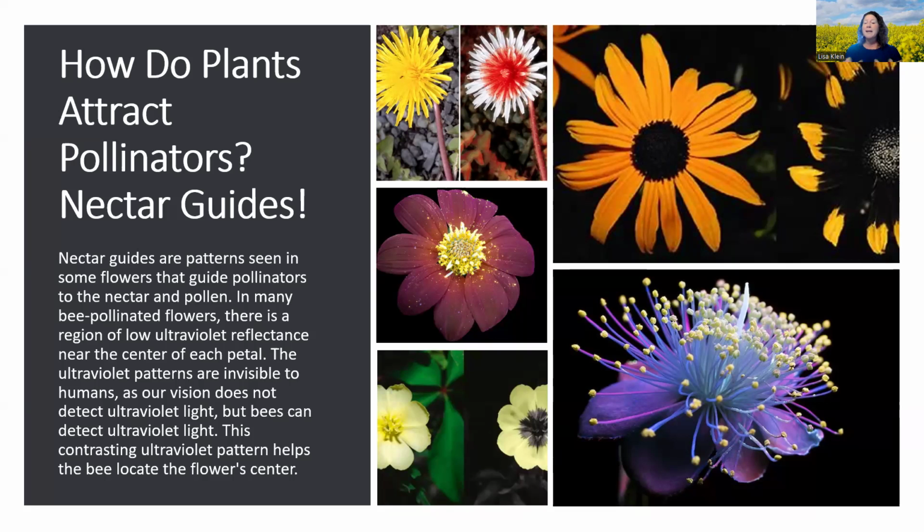So that makes sense that if you have a native plant that has coexisted with this particular pollinator, it would evolve to have something to attract that particular pollinator. So again, in many bee pollinated flowers and butterflies, that's what you're going to see if you look at these flowers under UV light. It's pretty interesting.